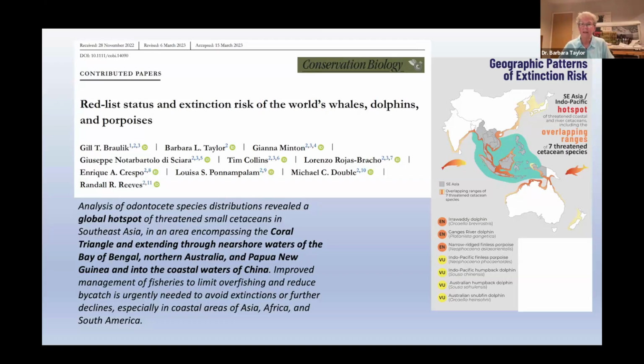And you can see that Southeast Asia, which of course is a perfect storm of a tremendous amount of coastline because there's lots and lots of islands and a really high density of people using gill nets. And so it's a really difficult area, and it also, as I'll talk about later, has a lot of habitat destruction that is a major threat there.